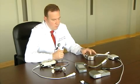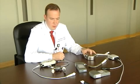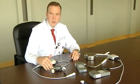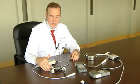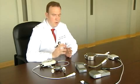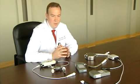This is an older version of that device called the HeartMate 1. It's still an option. However, this HeartMate 2, as you can see, is much smaller. It's easier to implant, and it's a continuous flow device where you don't actually have a pulse after the device is implanted, but patients do very well with it.